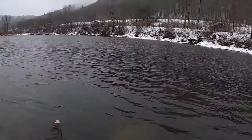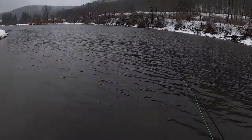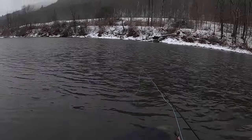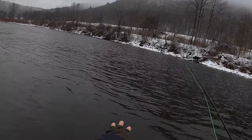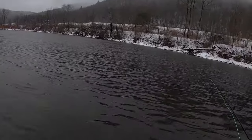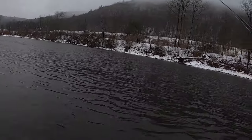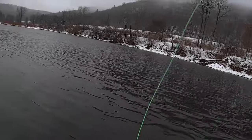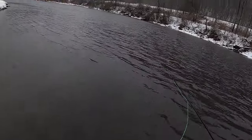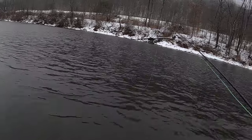All right, to me, this is looking like the best water I've been on so far. I really like the look of this. Drops off a little bit here. There's some depth. You've got this shallower riffle up above, and then you got this kind of in between right here at the head of this pool. This is a pretty cool spot. I'm gonna fish this pretty thoroughly, I think.